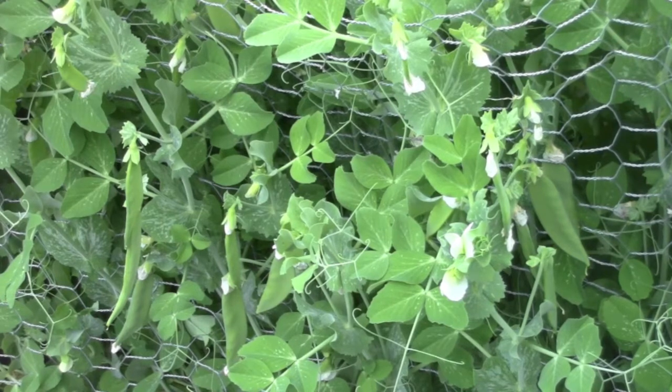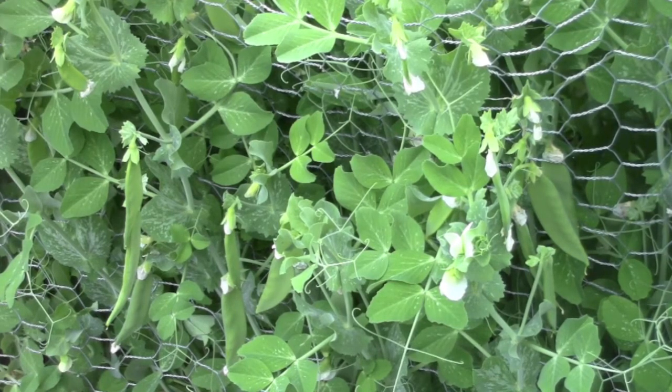And I should mention, at the end of this video is that time lapse that I took of the peas growing. So if you're bored now, fast forward through the end and watch the little time lapse.